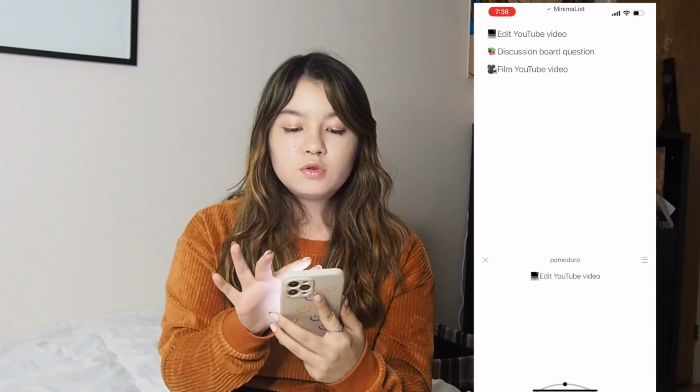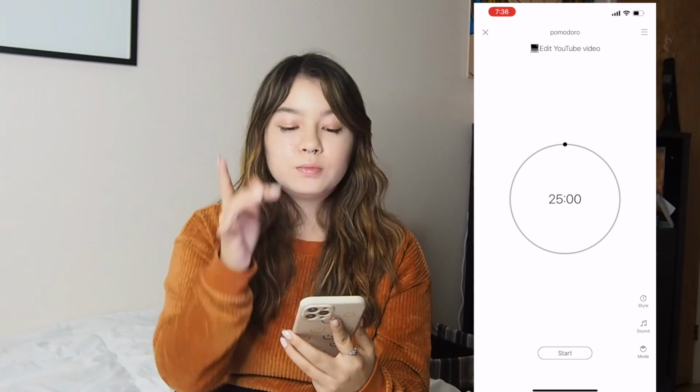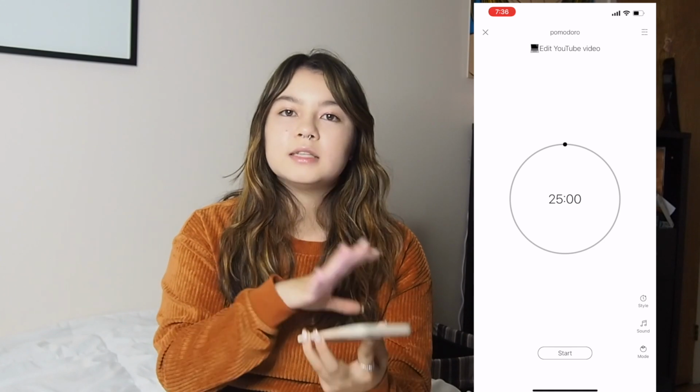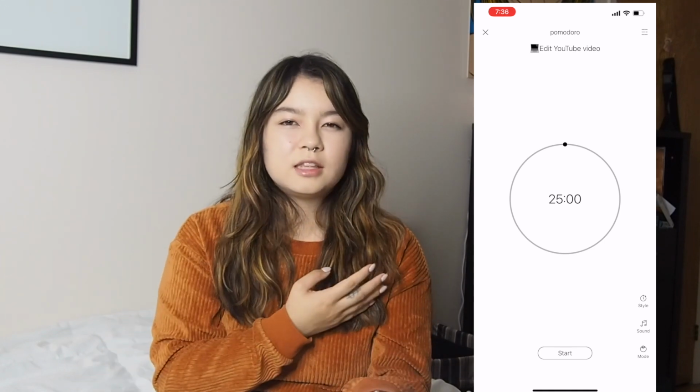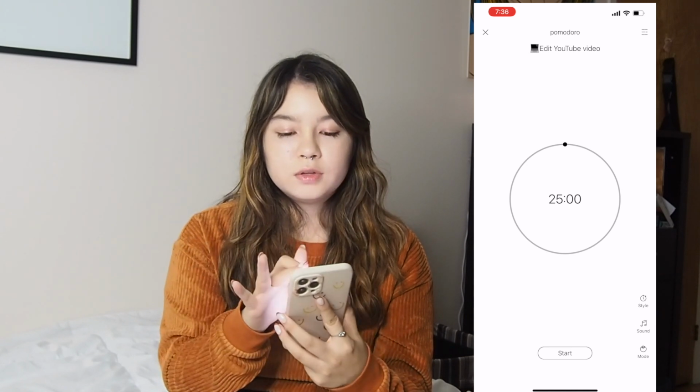What's cool about it is if you click on it, you can do the Pomodoro method, which is something that a lot of people bring up to me. So it's 25 minutes, and I would only do this for 25 minutes and then not do anything else until the clock is done. So that's the Pomodoro method or something like that. I've never really done it.